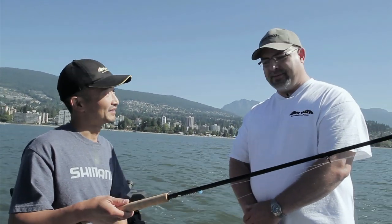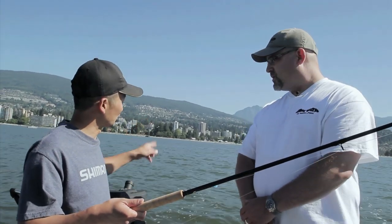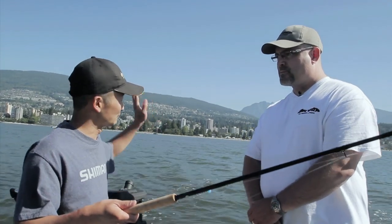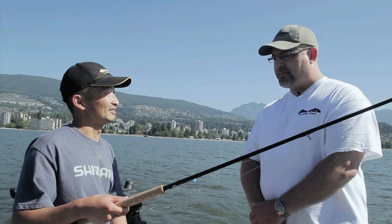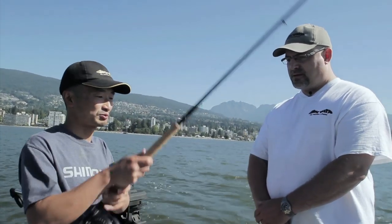Well, it was a treat for me. Both of them have bites. One thing I noticed was the bites were quite sensitive. The rod is quite sensitive, so the bites were quite apparent on the rod tip, you can really see it. Compared to some of the heavier rods, it's more of a tap, tap, tap, right? So this is pretty nice.